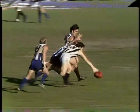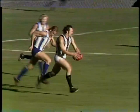Gordon taps upfield for Manasseh. It's open for Collingwood now. Manasseh gets around his man brilliantly. Nettlefold. Manasseh still going. The gap close now. Still going, Manasseh. He's taken it from half back. He lines them up and has kicked a great goal.